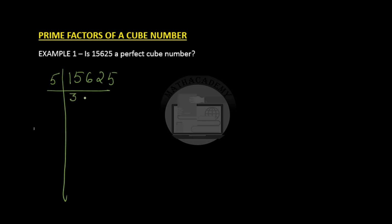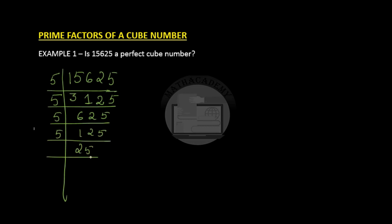5 threes are 15, 5 ones are 5, 5 twos are 10, and 5 fives are 25. Then 5 sixes are 30, 5 twenty-fives are 125, 5 twenty-fives are 125, 5 fives are 25, and 5 ones are 5. We'll write 15,625 as the product of the prime factors: 5 times 5 times 5 times 5 times 5 times 5.